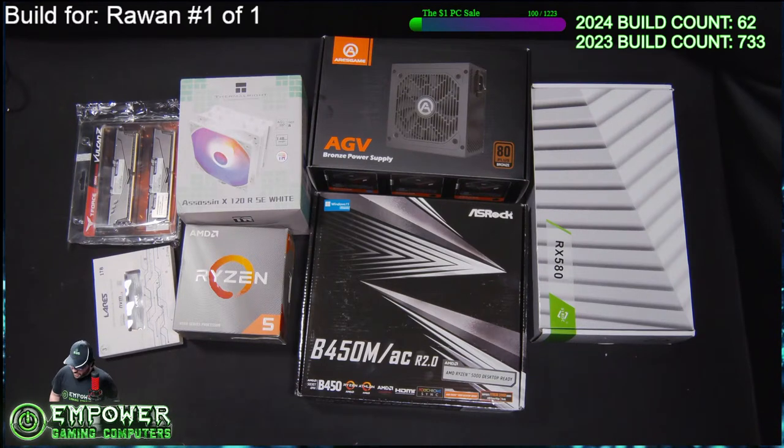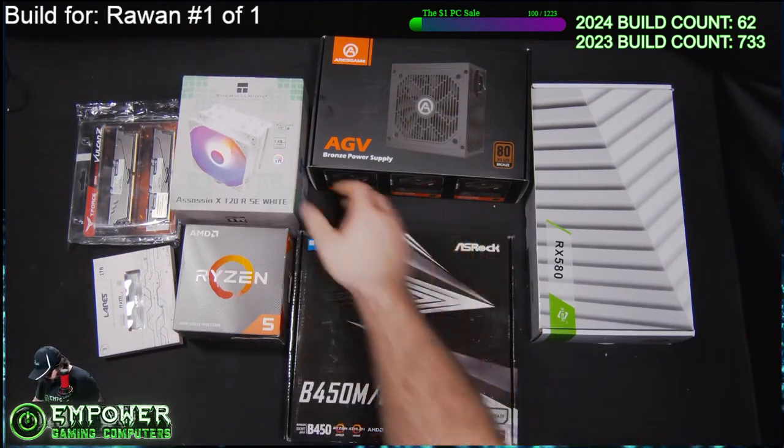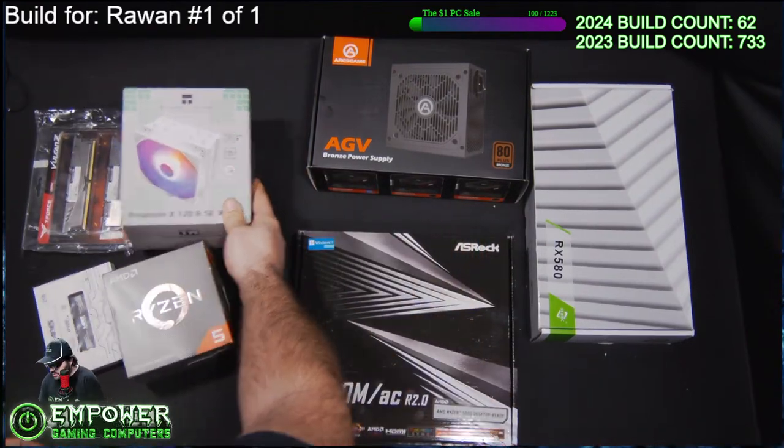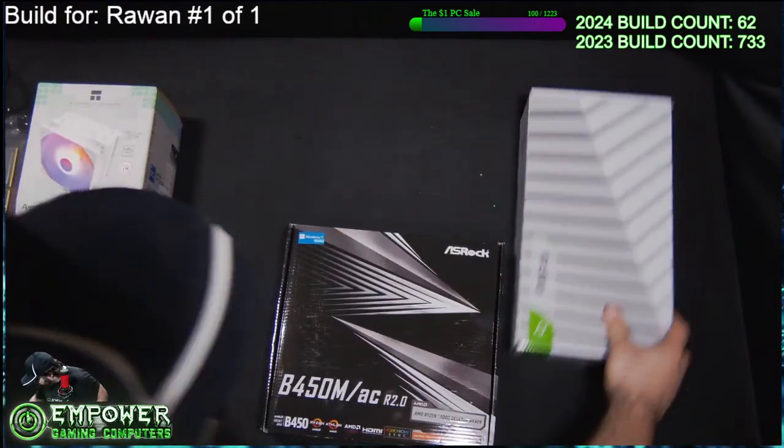So without further ado, let's go ahead and get started and build this bad boy. I know Rowan is excited to get this PC built and in his hand. Let's get it done.